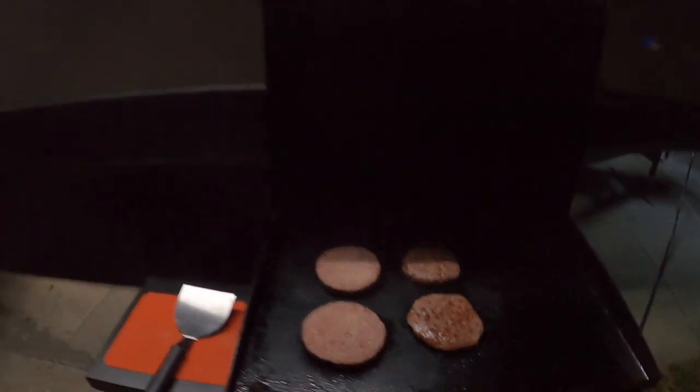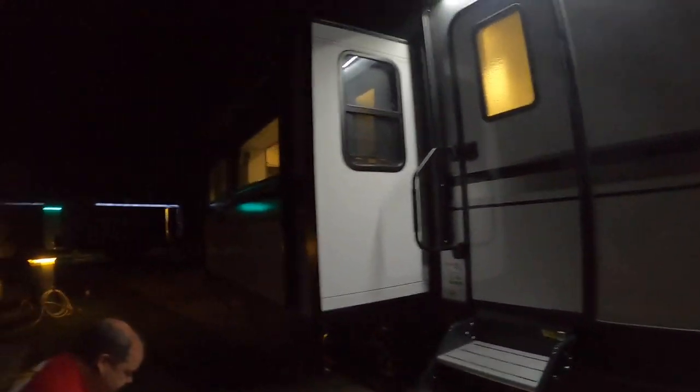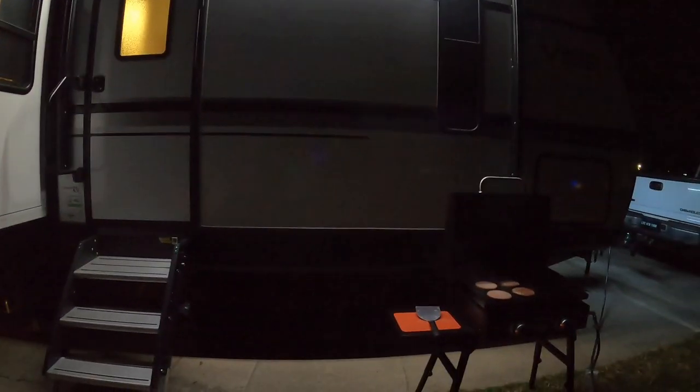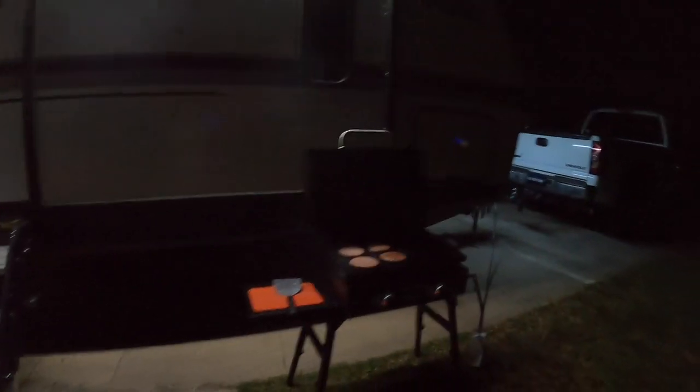And there's the burgers cooking. So it is kind of tight here. I mean, there's not a lot of space between the RVs, but that's okay. We probably won't be here most of the time.